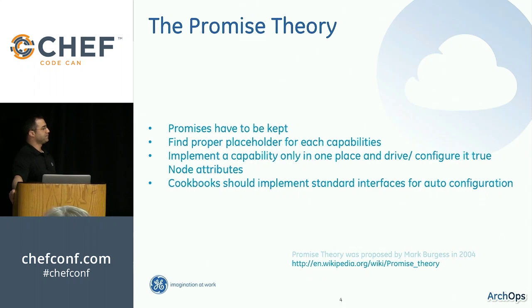It's promise theory. So, how many of you have heard about the promise theory before? Yeah, so a lot of you.